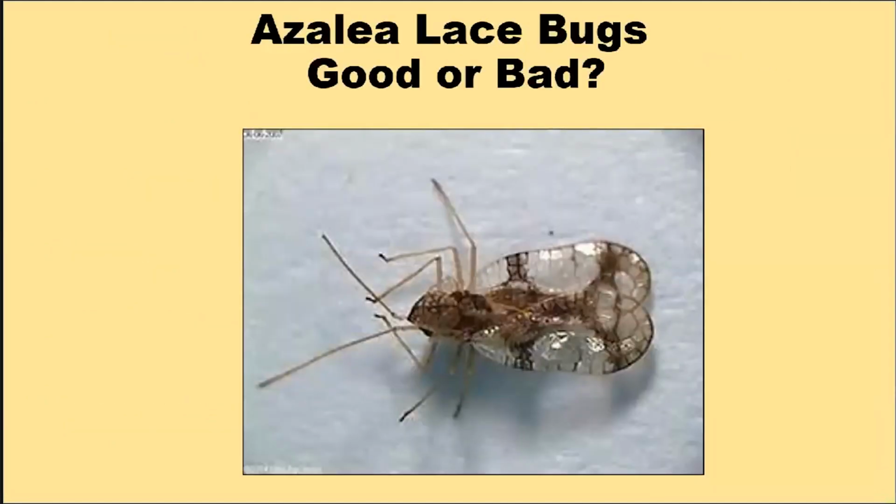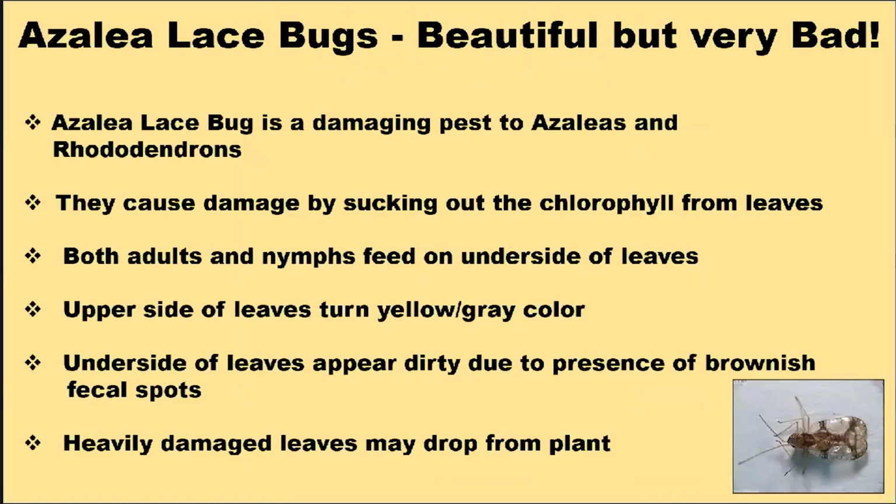If you grow rhododendrons or azaleas, you probably come across this little critter. This is the azalea lace bug. Good or bad? Well, they are beautiful, but they are very, very bad. If you were to look at one of these little guys under a microscope, it's just awesome. The color and the way their wings look, they are very, very beautiful, but they are very, very damaging. They're damaging to azaleas and rhododendrons and a few other shrubs too, that we're finding they are deciding to like a few other shrubs also.